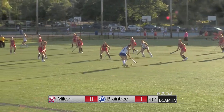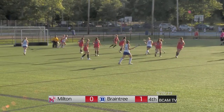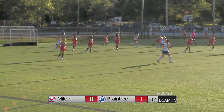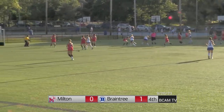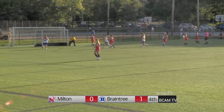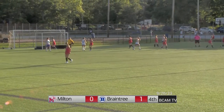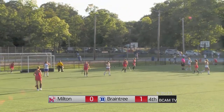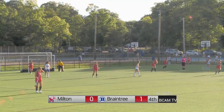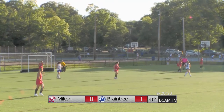Obviously, Braintree in no hurry right now with the clock on their side. Haven't been a ton of shots in this game. Braintree certainly has been outshot, but they capitalized early in the first quarter. Right now, that's all they need. Still a long way to go.